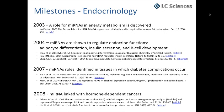When it comes to endocrinology and how microRNA research relates to it, there are a couple of milestones, actually not that many, that we put up here. Basically, in 2003, it was discovered that microRNAs play a role in energy metabolism, specifically microRNA 14, which suppresses cell death and is required for fat metabolism. And in 2004, microRNAs were shown to regulate a whole variety of endocrine functions, from insulin secretion and adipocyte differentiation to B cell development.